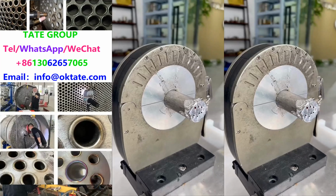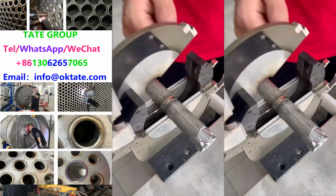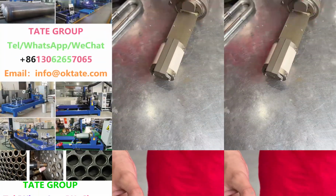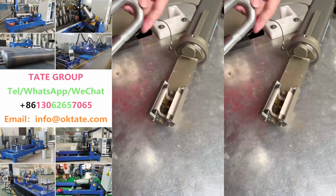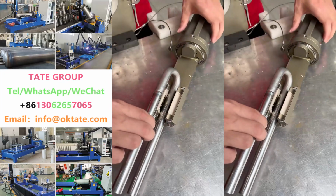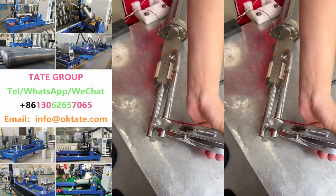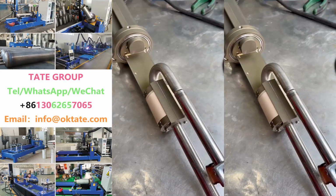In the chemical sector, pipelines must handle corrosive materials and hazardous substances without compromise. The TATE machine ensures corrosion-resistant, high-quality welds, making it ideal for systems transporting chemicals under extreme conditions.